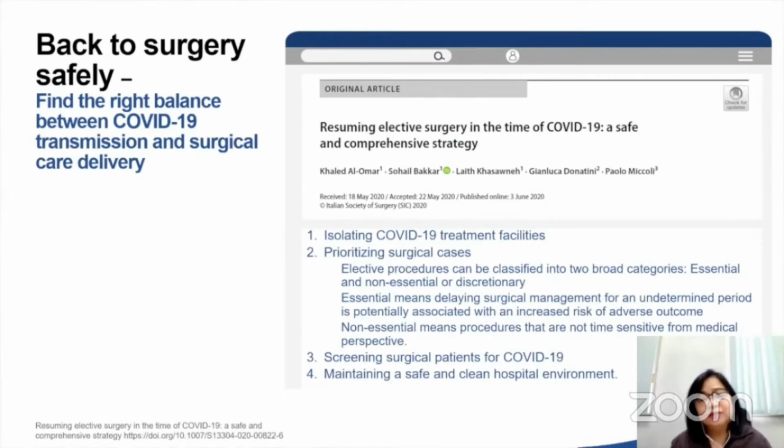And the strategies by which we can control this is by isolating COVID-19 treatment facilities, which we currently are already doing here in the Philippines, and prioritizing surgical cases such that we first schedule patients who have long delayed surgeries and who have probably malignancies, cardiac problems, which really need urgent surgeries. Both the American College of Surgeons and the Philippine College of Surgeons have also recommended screening surgical patients for COVID-19 using RT-PCRs, not antibody testing. And the fourth is maintaining a safe and clean hospital environment, which we are about to talk about.